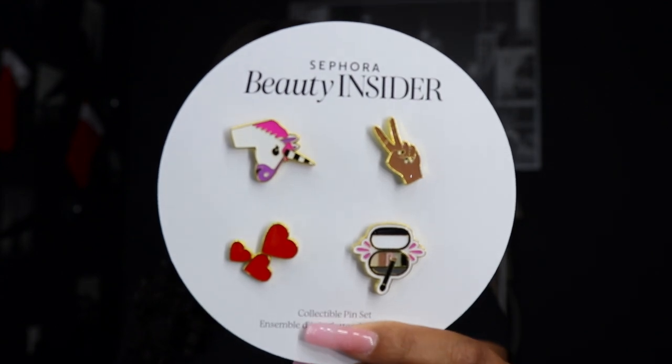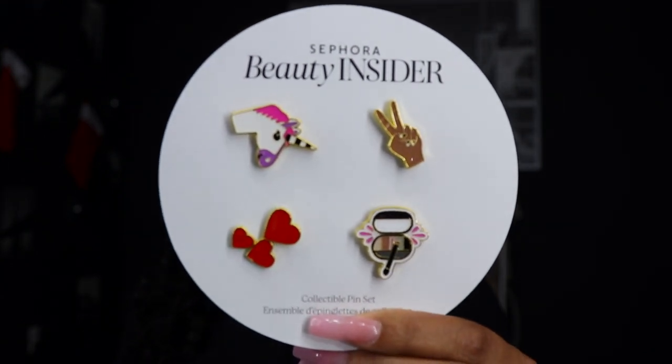Y'all can get a little closer look at this. Let me take this out the package. I love those, so I'm gonna set these down, and we will be doing these swatches on a bare face. I'm not doing any makeup today. I might do a makeup look outside of these swatches, but I didn't want to put on a full face to do these.